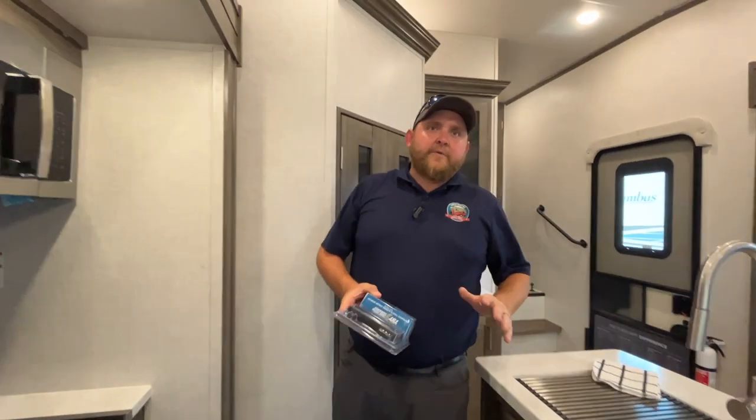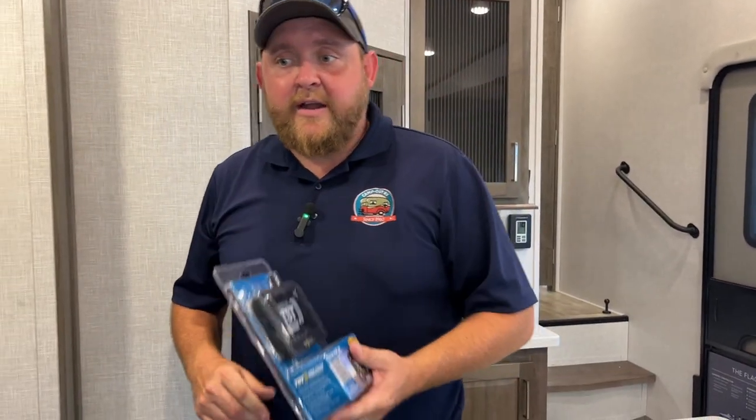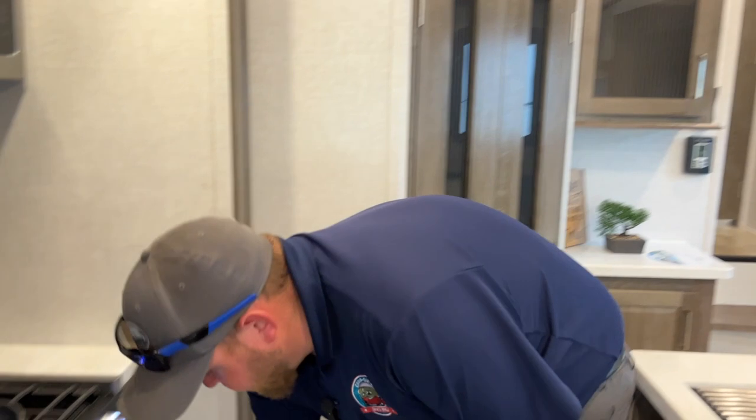One thing I didn't touch on outside is it does have the tire pressure monitoring system. So this screen goes in your vehicle and it tells you the PSI and the temperature of your tires as you're driving. So it'll give you an idea of if you're gonna have a blowout before you do.